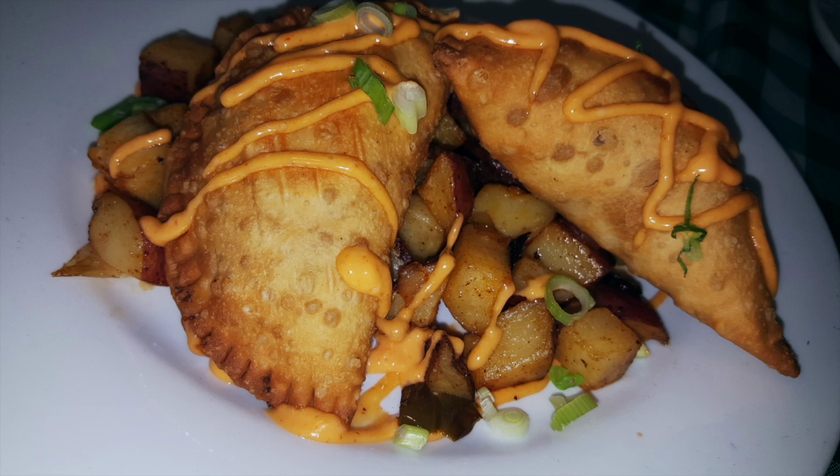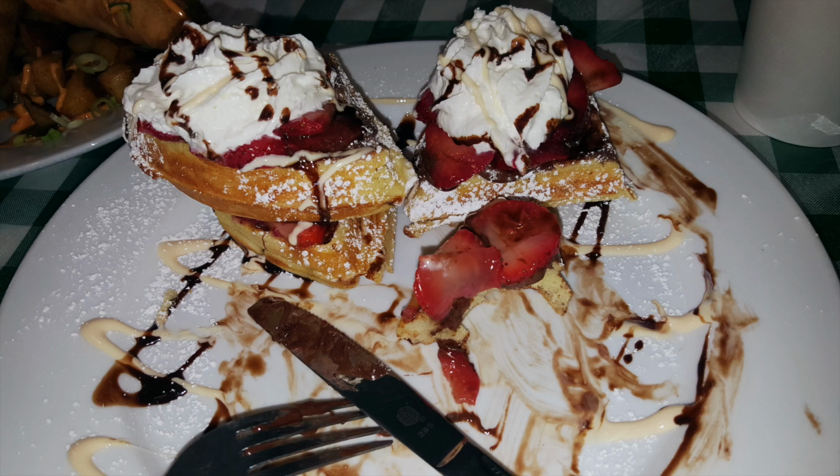Maybe because actually I eat a lot. It was a delicious waffle with Nutella. You can tell it was made there. It was really good.